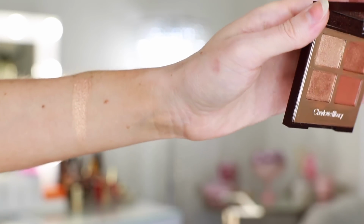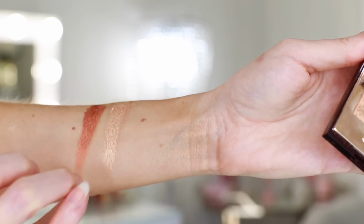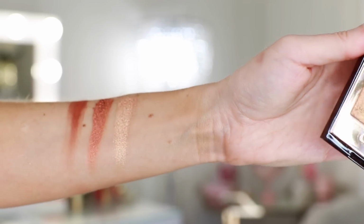It's more of a pale, soft champagne gold, really pretty. And then over here you have the shimmery copper, also really gorgeous. You could put either one of those all over the lid, buff that in the crease, and then you're done. And then you have the pop shade.